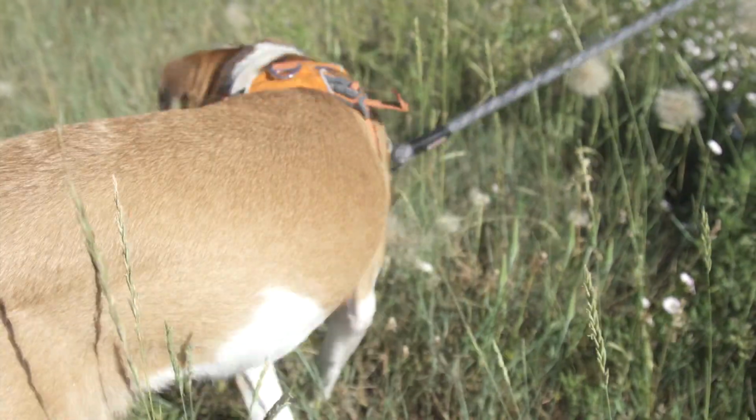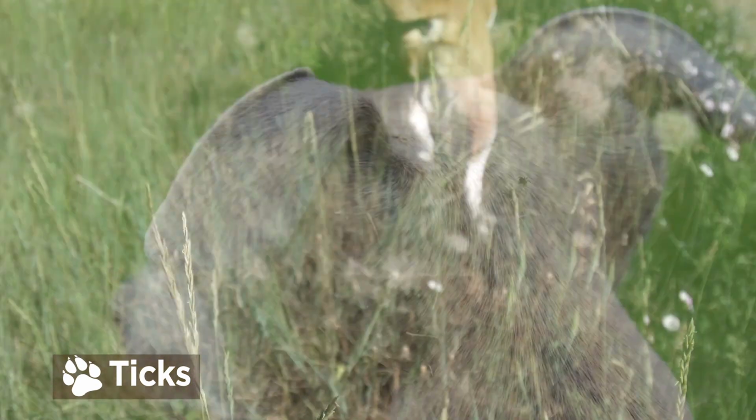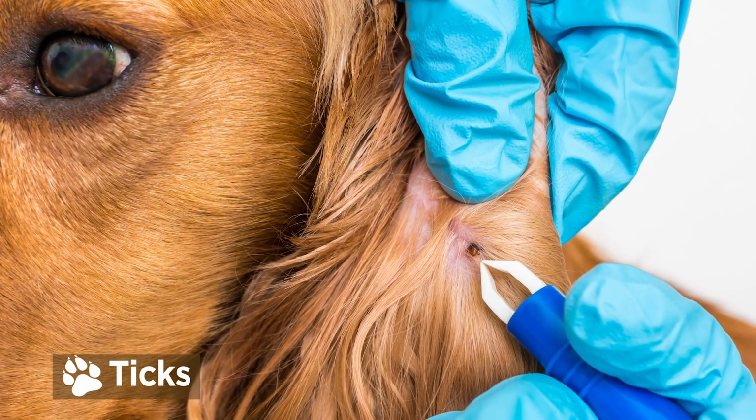The next animal hazard to be aware of is ticks. Ticks are small, hard to see, and tend to hide in the grass, ready to latch on to passing humans and dogs. Anytime you complete an outdoor adventure, make sure to check both yourself and your canine friend for ticks. If you do find one, gently remove it by pulling it out with tweezers using gentle, steady pressure.